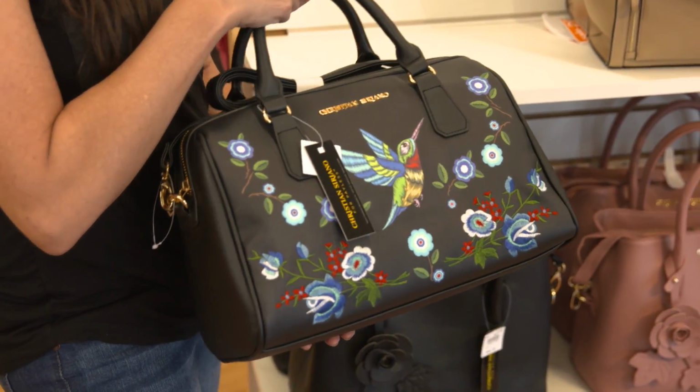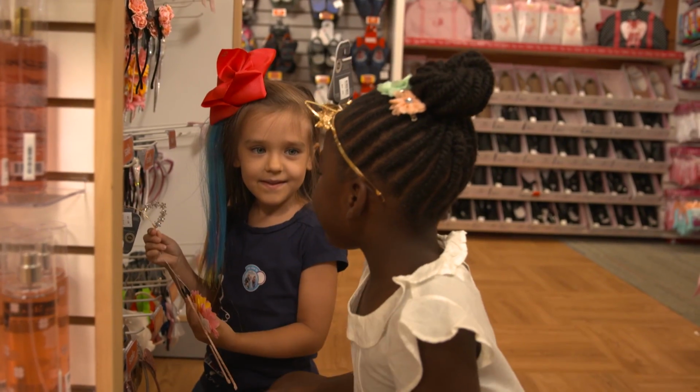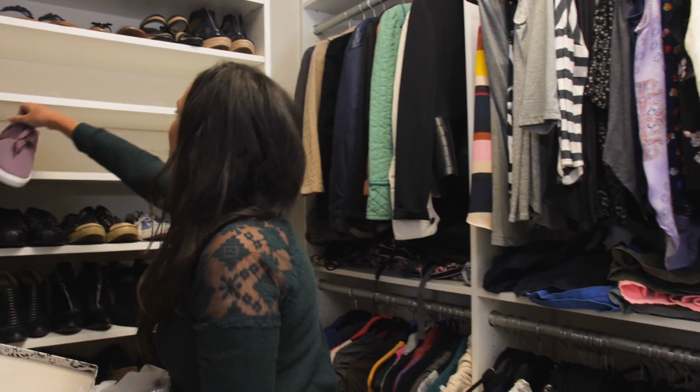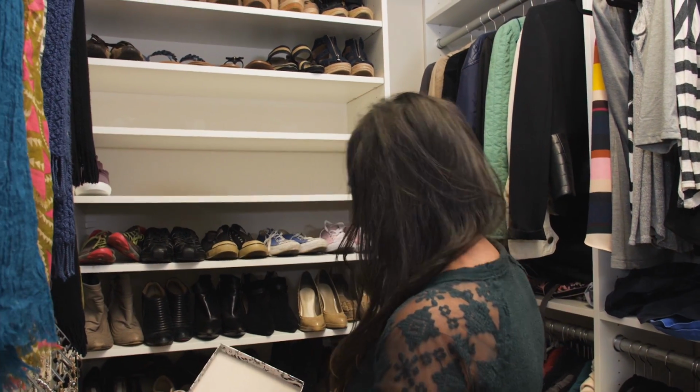Handbags, from briefcase ones that are professional to little ones for dinner. They also had sunglasses, earrings, headbands. It was like everything in one. And with trendy shoes at such fantastic prices, that means you'll be able to fill up your closets back home with more than one pair.